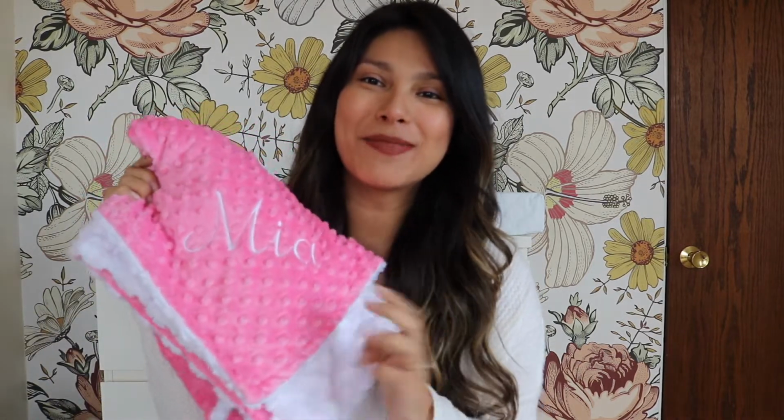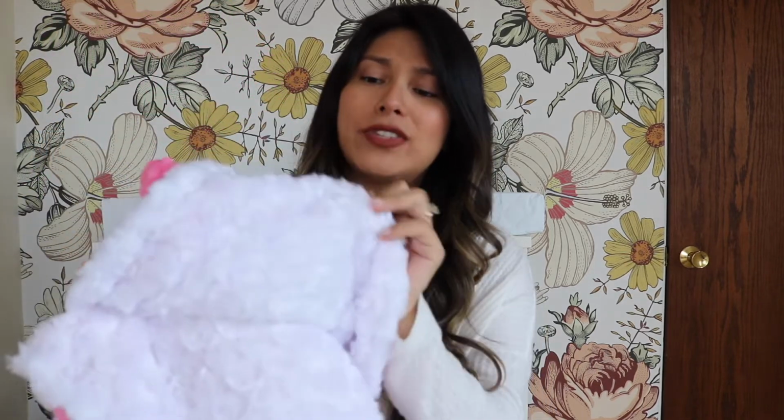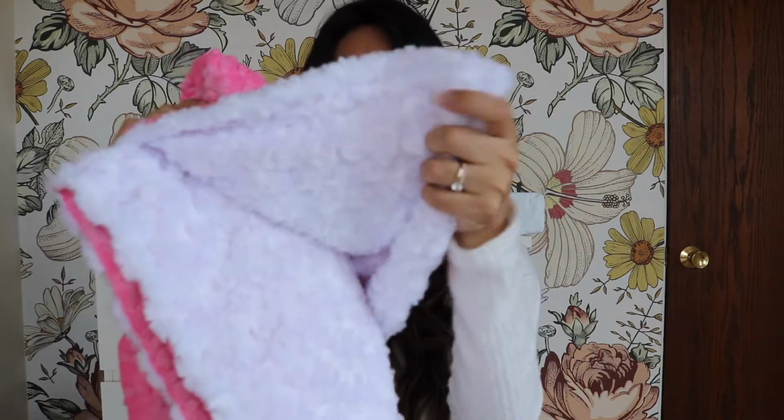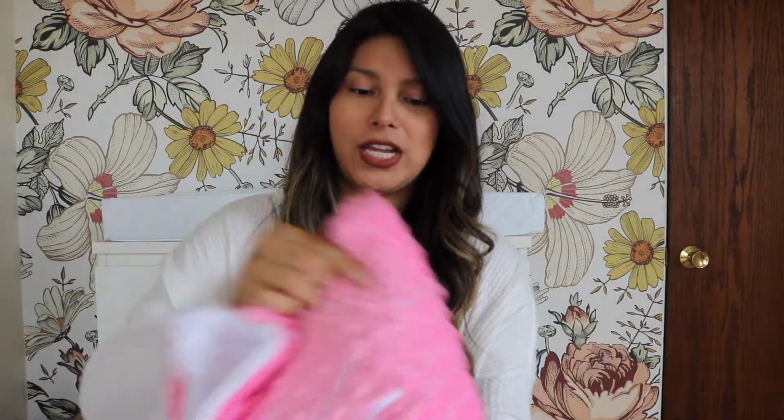It's just very comfy. I'm bringing just one blanket, and the blanket that I'm bringing is this one. I had to bring this one because it has her name on it and it's so cute. It's so soft, and then it has a little rosette kind of pattern. I don't know if you guys will be able to pick that up on the other side, and I think it is just darling.